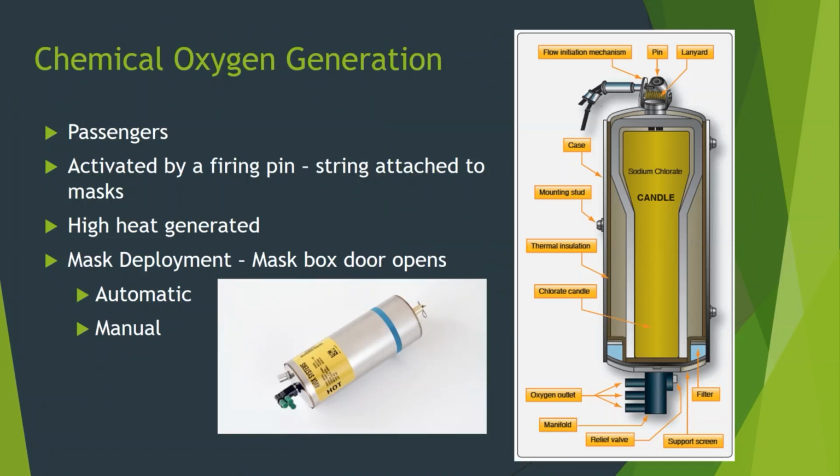Okay. Masks can deploy automatically. There's pressure sensors that can trip them, or manually from the cockpit. When they tell you to pull on the mask, that's what activates this firing pin and begins the flow of oxygen because the sodium chlorate candle begins to burn.